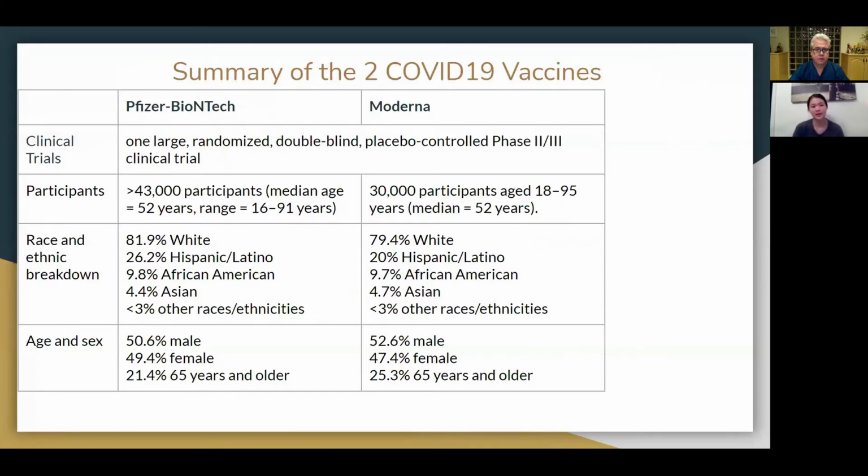And the race and ethnic breakdown of the participants for both groups: for the white population, they're about 79 to 81%, and the Hispanic and Latino group is about 20 to 26%. The African American group is 9.8 to 9.7%, and the Asian group is 4.4 to 4.7%. And all other races and ethnicities are less than 3% of the participants. And about 50 to 52% of the participants were male, 49 to 57% of the participants were female.